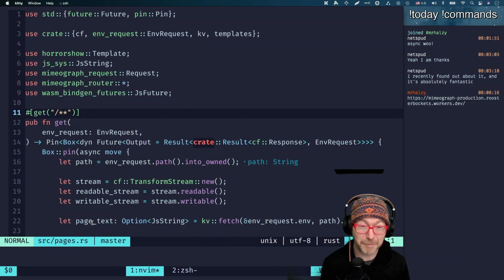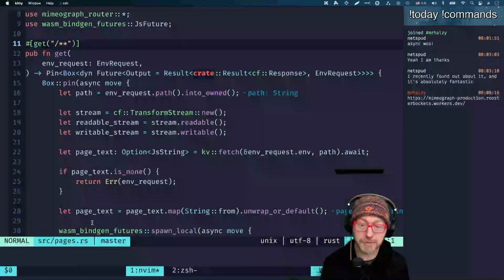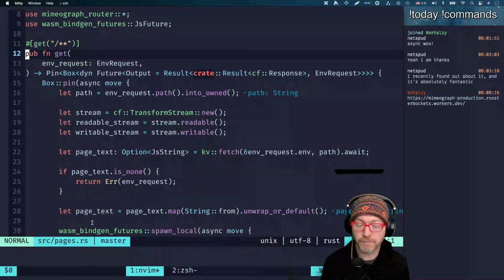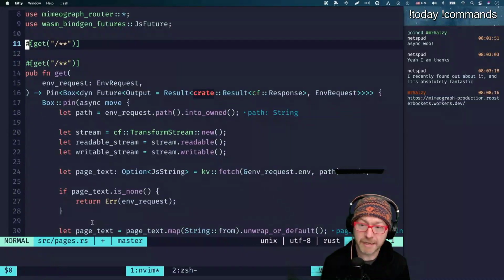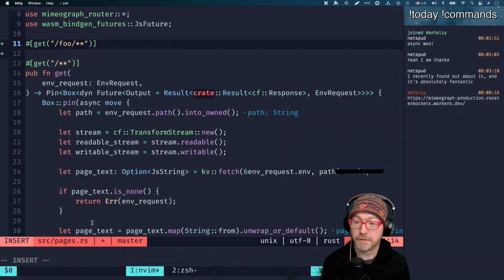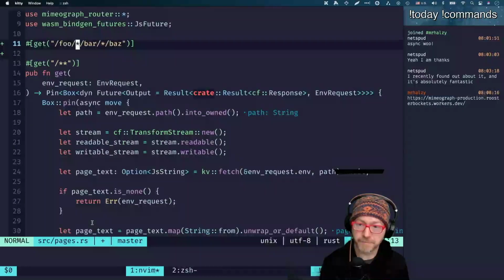And I added globbing to the router, which was not a big change. Basically, it's not using regular expressions, although it might look like regular expressions. It's not. You can have a route with, let's say, foo, bar, baz, and then any of these other ones would just match. In this case, I call these wildcards.